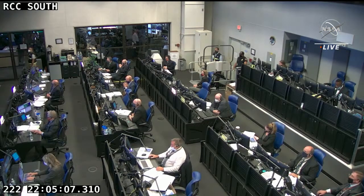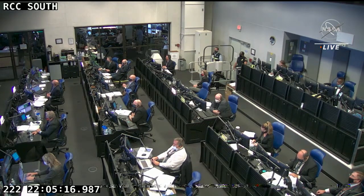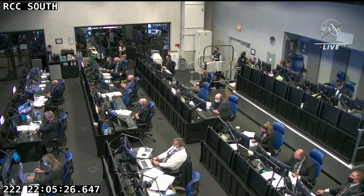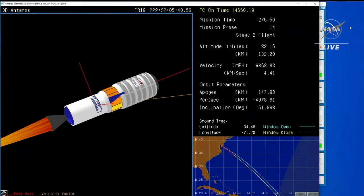Antares is in coast phase, attitude nominal. Fairing separation. Fairing separation confirmed. And we have stage two ignition. Stage two will burn for roughly 2 minutes and 30 seconds. All systems continue nominal. Stage 2 ignition is confirmed. Stage 2 is that solid rocket fuel that will burn for about 2 minutes and 45 seconds. Burnout will come at 6 minutes and 52 seconds into the flight today.